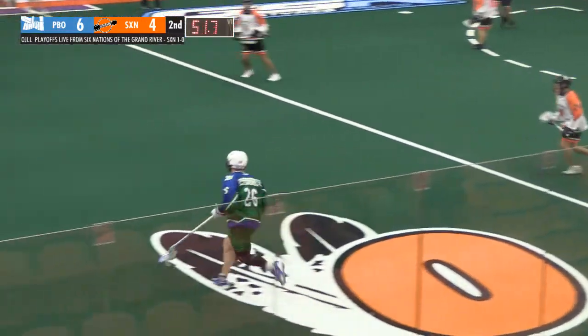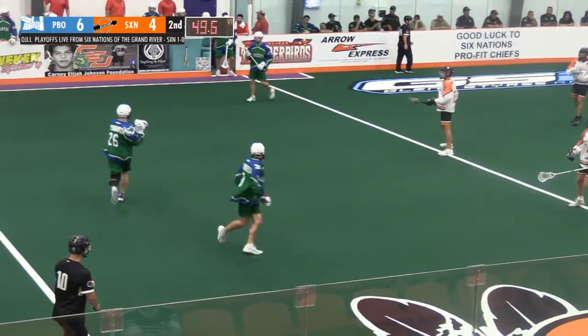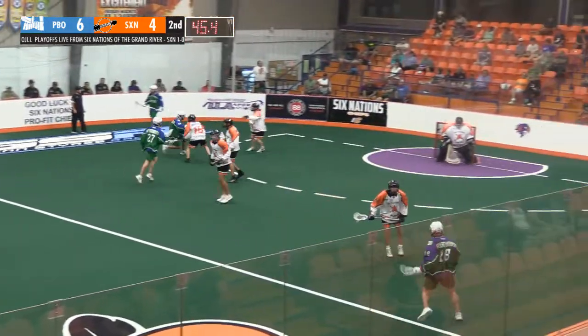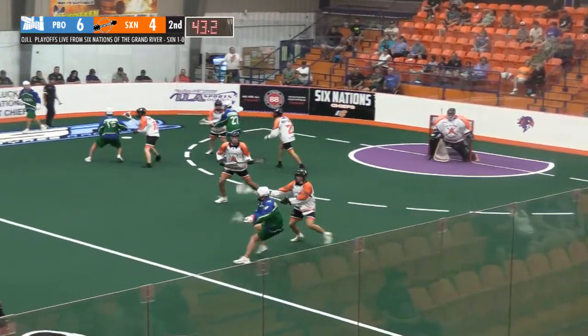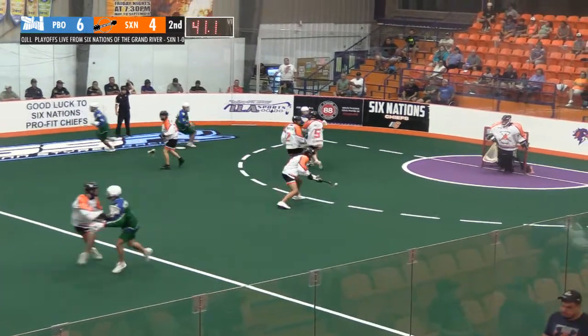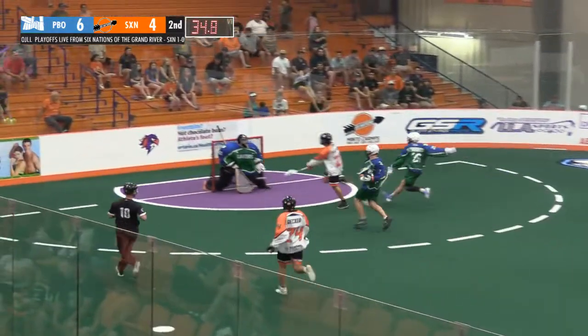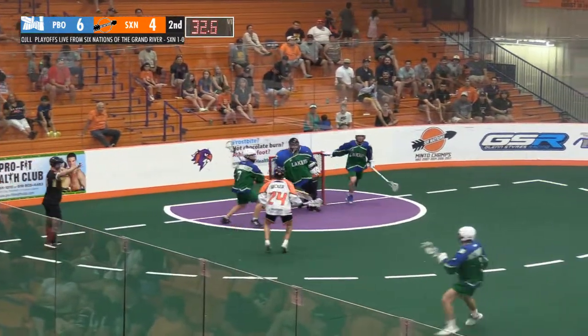Peterborough's come up with a lot of those extra possessions via the face-off, and not very often on clean face-off wins, but just scrapping them out as Drimmy's got a lot of room here to operate. Elects for the shot. It's going to be looking for a 2-for-1 opportunity. Wow, nice save by Gervais here as we get up and down.